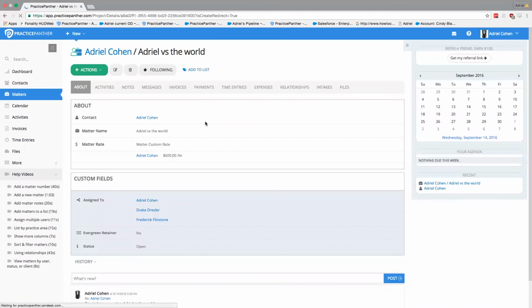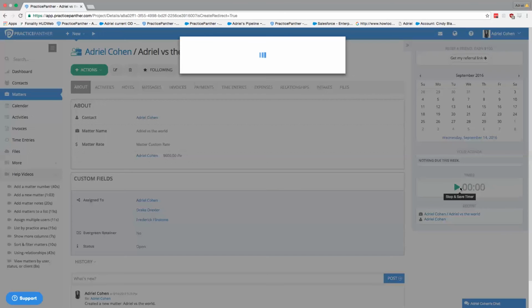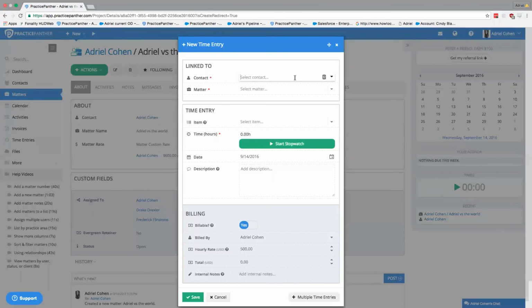The next thing I want to show you guys how to do, and a lot of attorneys have to do this, is track time. Our software has a lot of different ways we can do it. We have a timer here at the top of the page. You can start the timer at any time. Let's say you take a phone call and you're tracking time for that phone call. When you get off the phone and want to log it, you stop the timer. You can link it to your contact.